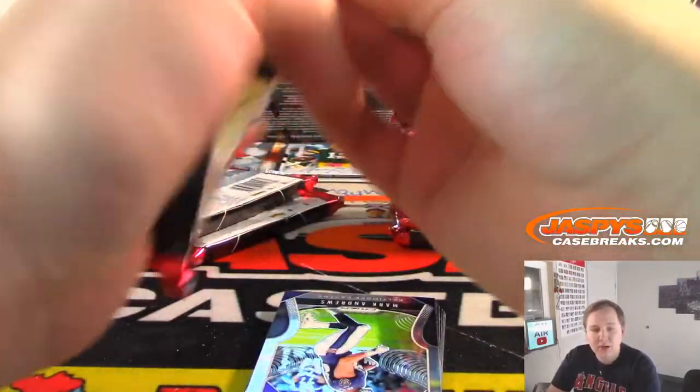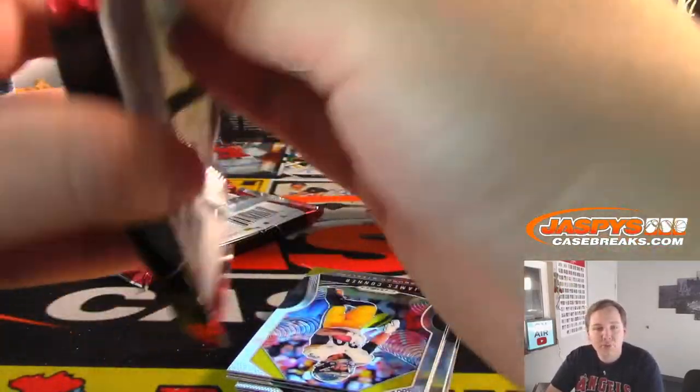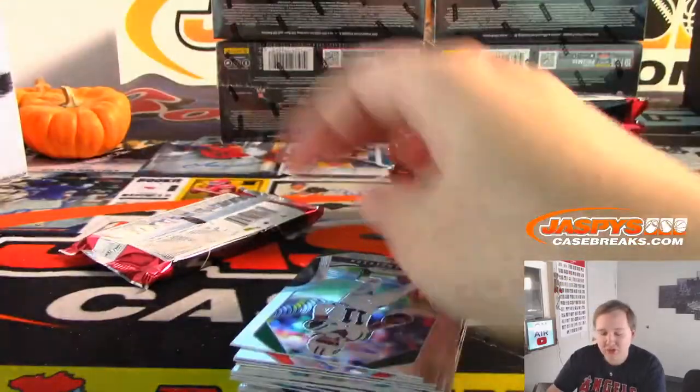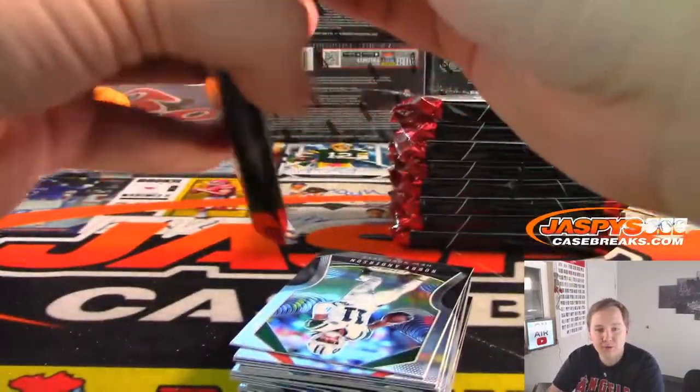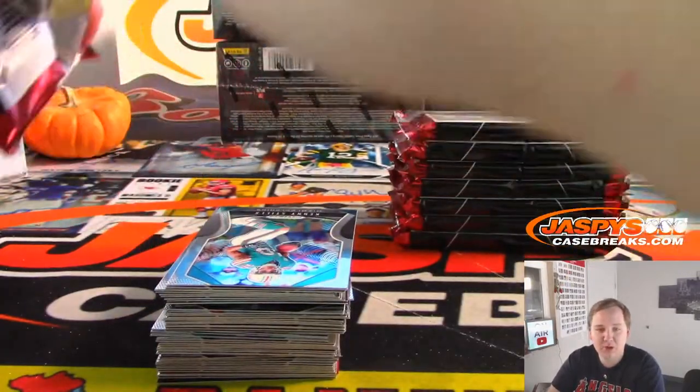Looks like a couple spots just sold in the Triple Crown break. Over 100 hits in that one. A case of Triple Threads, a case of National Treasures Baseball, and a case of Topps Tribute Baseball. It'll be a very crazy break. Multiple train whistles, I'm sure.